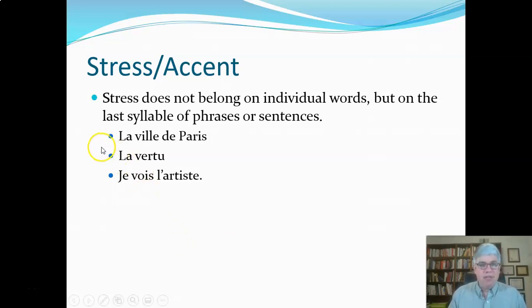So we would say something like La Ville de Paris, and we put it on the end of the phrase or the sentence. La Ville de Paris. So Paris is what we emphasize. La Vertu. So tu is what we emphasize. That's the city of Paris, virtue. La Vertu. We don't separate the words. We put the emphasis on the end of the phrase.